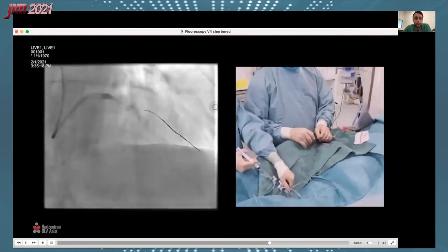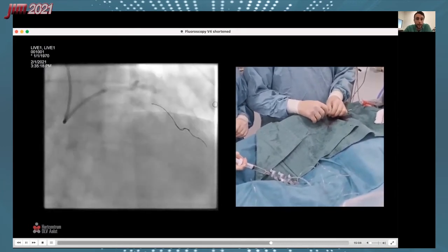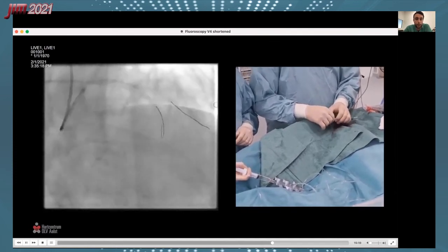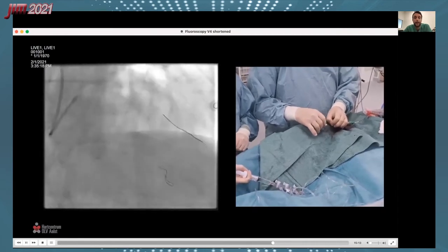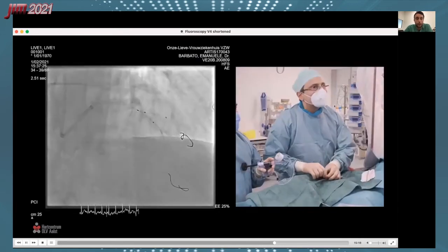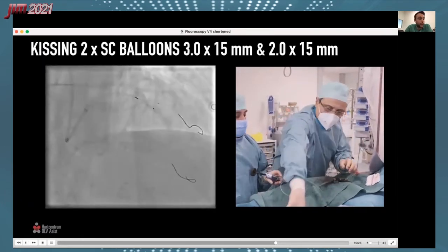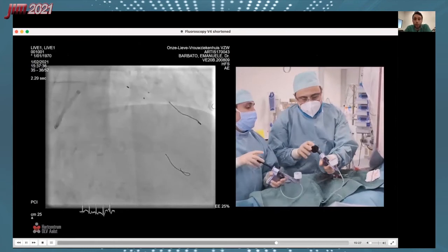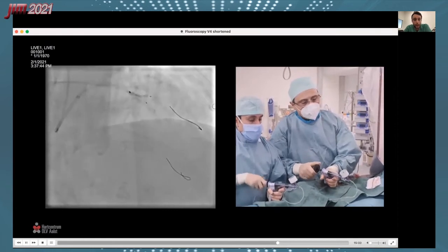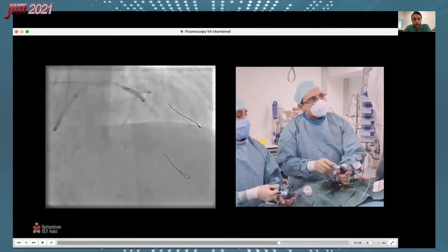So then we pull back the jailed wire from the first diagonal carefully, because we always have this movement that the guiding catheter tends to go deep in the coronary artery, and then we place this wire in the distal LAD. So after the wire exchange, we perform the kissing with the semi-compliant balloon 3.0 by 15 placed in the LAD and the 2.0 by 15 placed in the first diagonal branch in order to better open the struts of the stent towards the first diagonal branch.